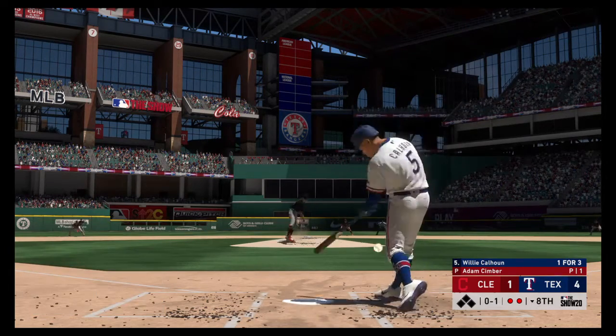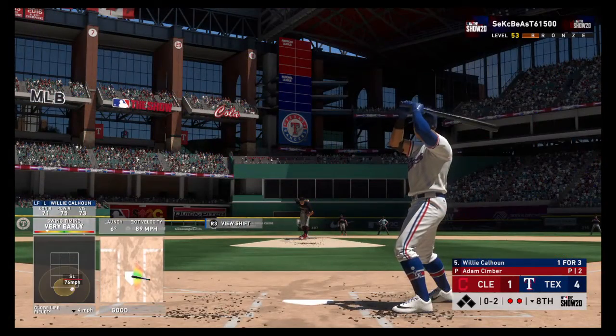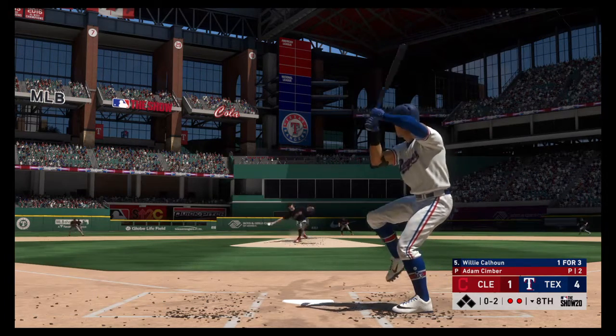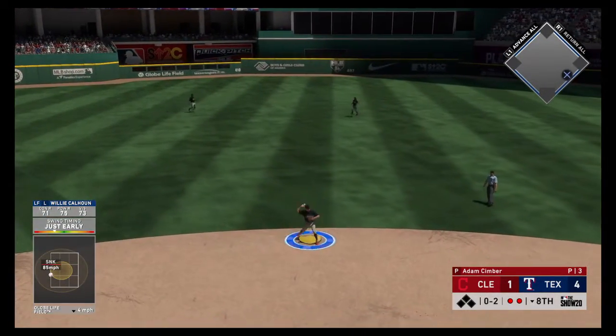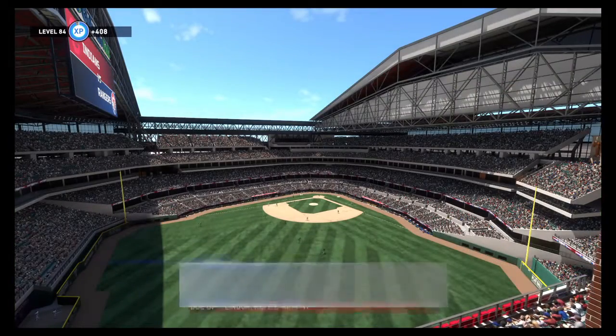Here's the 0-1 pitch. Behind 0-2 now. Grounded back up the middle, reined in. Throw in time, and the side is retired.